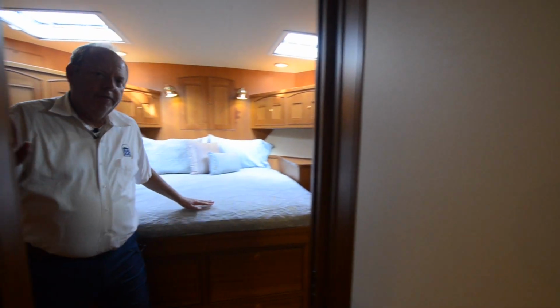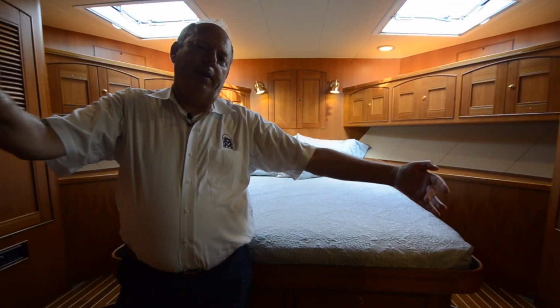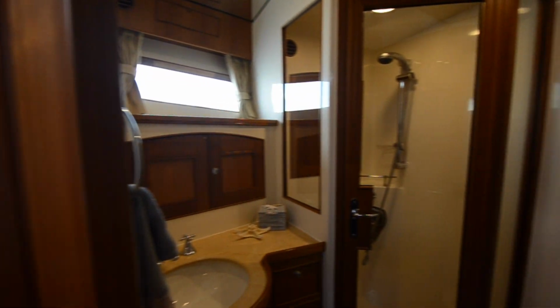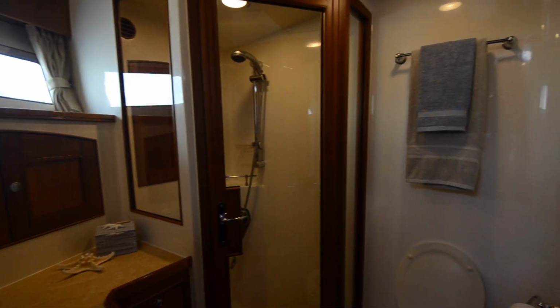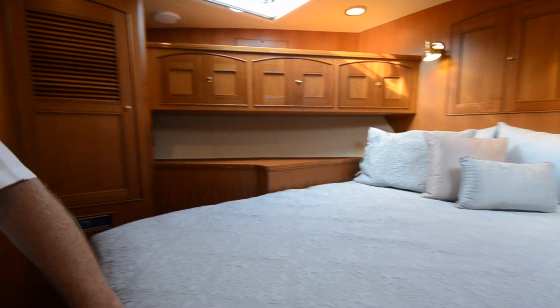And then here forward in the VIP, I've got a nice queen-size bed with access to the VIP head. And this head also has access from the hallway so that that 4th stateroom bunk room can use this head as well. So most of the time when the 4th stateroom is not being used, this VIP basically has a private head. Let's go check out the port guest stateroom.